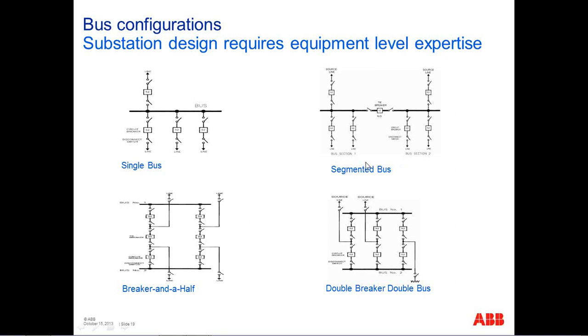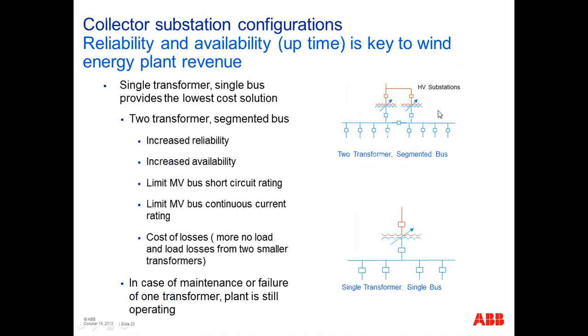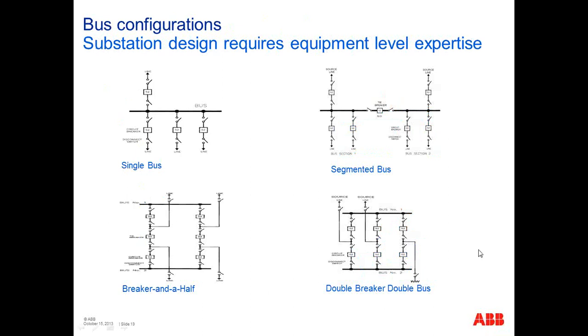Typically, the single bus costs the least but provides the least reliability. And as you go to different buses, for example the segmented bus, you have a tiebreaker and two main breakers, which means that you split the main bus into two parts. Normally, the developer will also include a power transformer in that segmented bus design. The benefit is increased reliability and availability, and you limit the short circuit ratings.